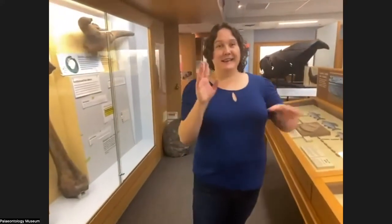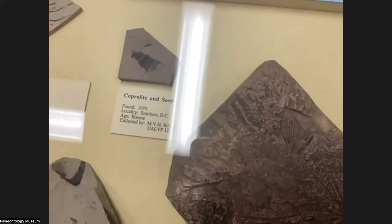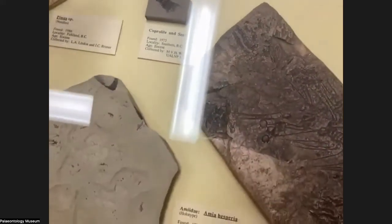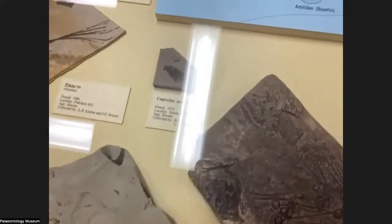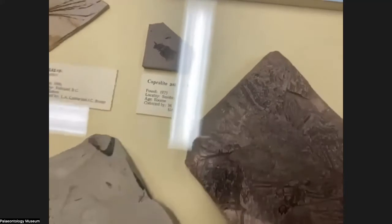Somebody's going to ask me if it isn't in the chat. I'm expecting it by the end. Do I have fossil poop? Coprolite, yes. So the vertebrate people do have different kinds of dinosaur poop and other kinds of poop, fish poop. This is poop that comes from a lake. It's the big mass there, and then there's a little seed beside it. So that's the fossil poop that we have in the museum.